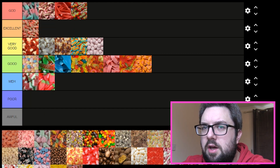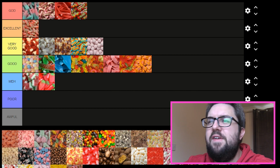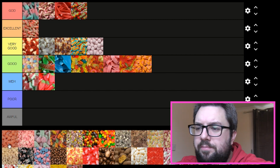Drumsticks. They're god tier. They're the one Swizzles thing that I will make time for, and maybe that's because it's on a stick. I think the stick almost enables you. The stick is handing control over to you, the consumer.